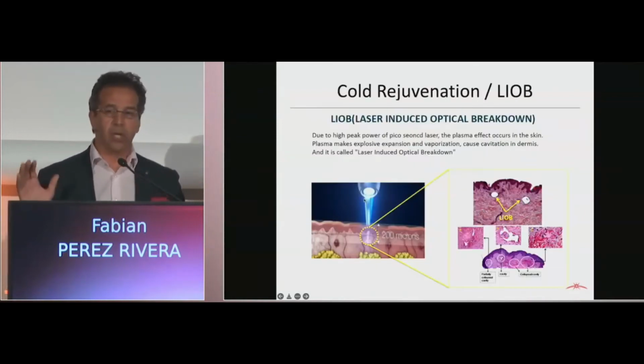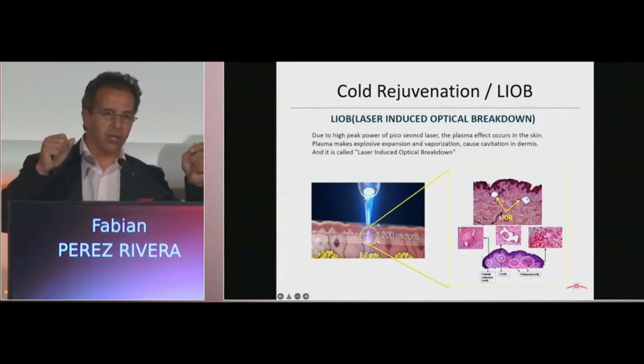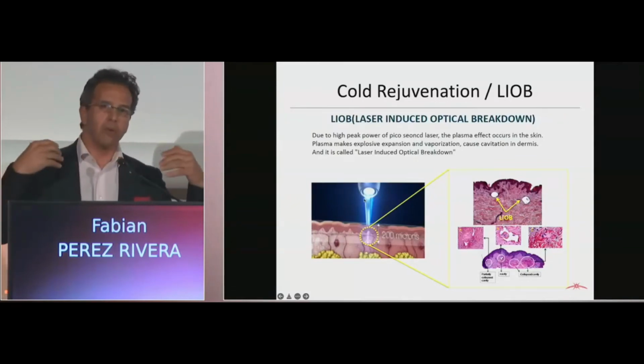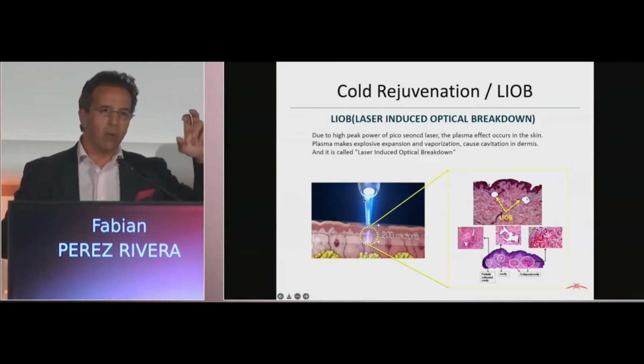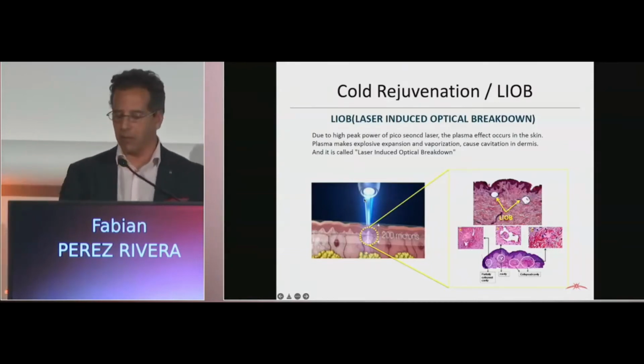We use a picosecond laser. We focus the dots. That's why the photoacoustic reaction appears inside the dermis. We create vacuoles. Our body notices that was an injury. That's why it tries to fill it up with collagen cells. That makes the skin thicker. That's why we get improvement in the quality of the skin.